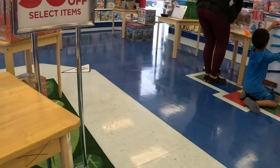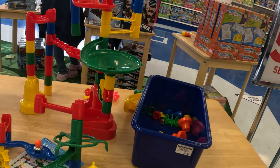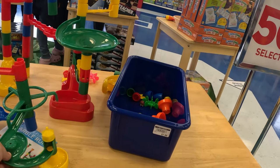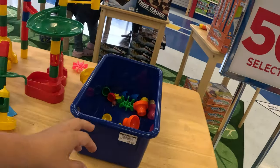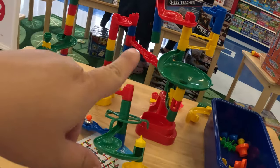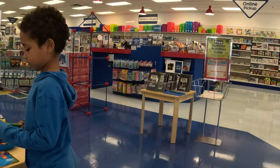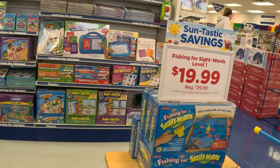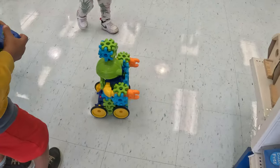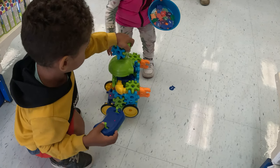Oh, look, Xavier. This is your, what is it called? Marble Run? Yeah, your Marble Run is here. This is the toy that Xero liked last time. So yeah, that's the store that we come to once in a while and it will keep kids occupied for a while. And we're taking it. Aurora wants a robot?